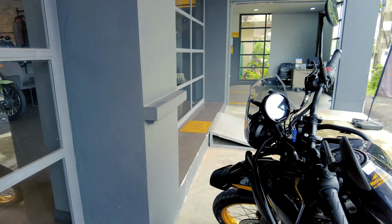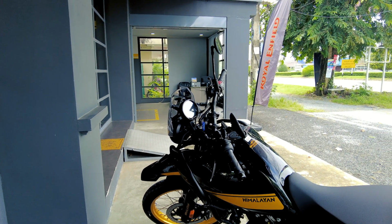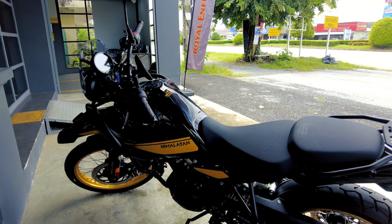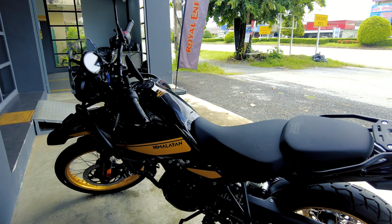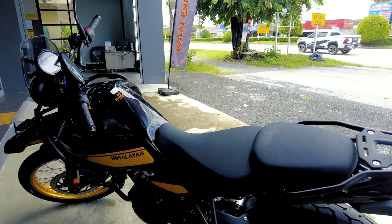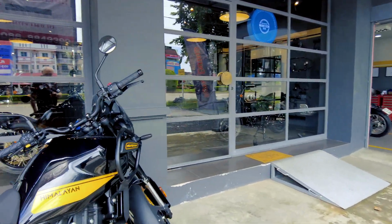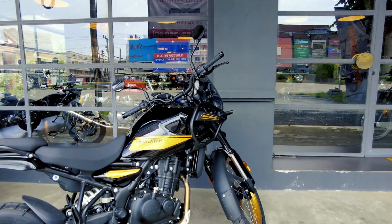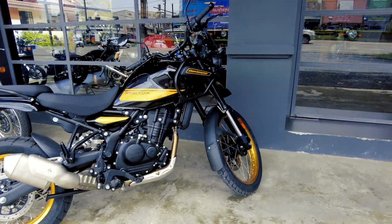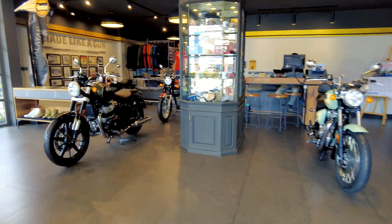I don't understand why some bikes, including my Honda Rebel, or the Classic 350 before, don't really understand why manufacturers leave off the gear indicator. I'm sure it can't be a cost factor, because it can't cost more than a few dollars to have the electrics set up to show which gear you're in. Anyway, there we are, there's the bike, and maybe go inside and have a look at a couple of other bikes before my battery runs out.